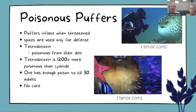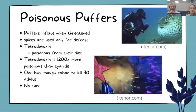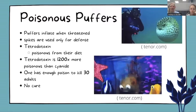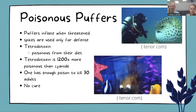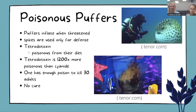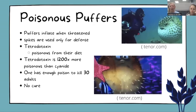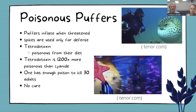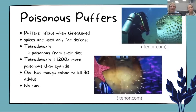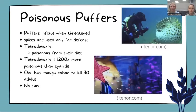Their diet is carnivorous, so they eat invertebrates, algae, clams, mussels, and some shellfish. As we know, pufferfish are poisonous. They can inflate when they get threatened, so that's how they puff up. Their spikes are used only for defense, and they have tetrodotoxin inside of them. If an animal eats it, that's how they get the poison inside of them. The tetrodotoxin is about 1,200 times more poisonous than even cyanide. One pufferfish has enough poison inside of it to kill 30 adults, and there is no known cure for the toxin.